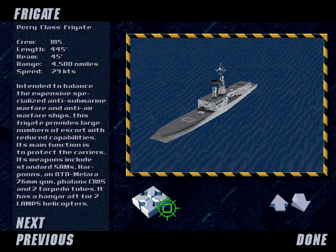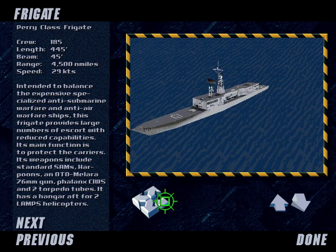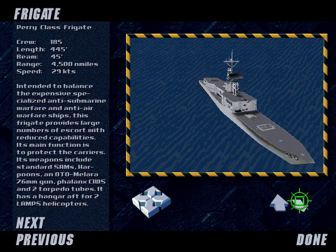Frigate, Oliver Hazard Perry class. In the carrier battle group, the Perry-class frigate is assigned to protect the carrier. It does have anti-aircraft capabilities.